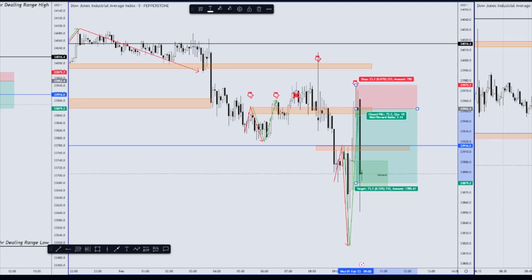I think I need something else in my process. Price has to be interacting with a zone. I'm going to put that in there.